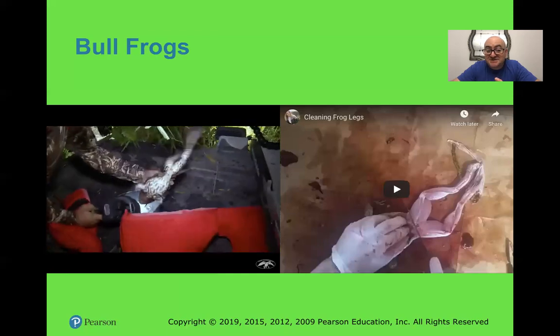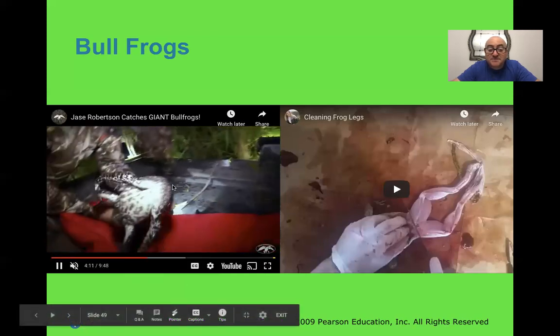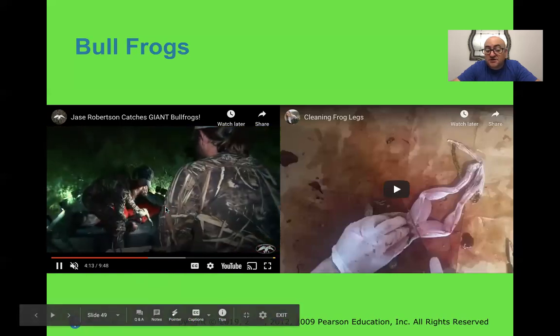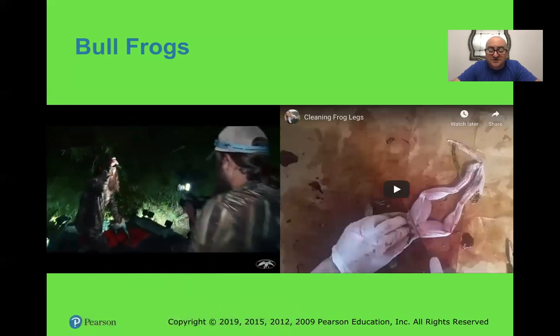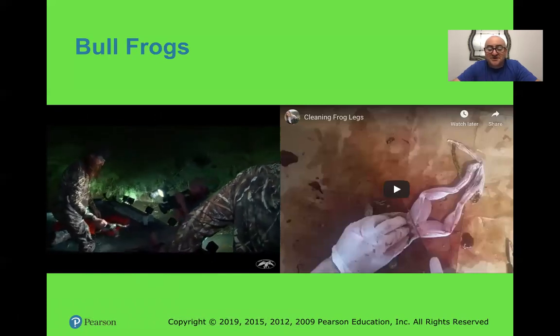So that's how they catch the frogs. And look how big that is. That thing's huge. If you guys didn't know, frogs are carnivorous. Well, not carnivorous, I'm sorry. They are meat eaters, or omnivores. That's the word I'm looking for, not carnivores.